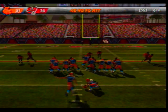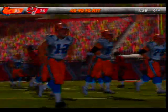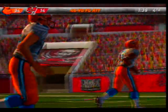Henderson will come in looking to try the field goal. Through the uprights and good. They're up by 20 now following the field goal.